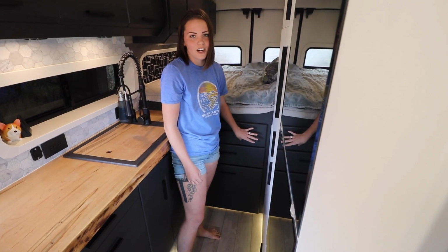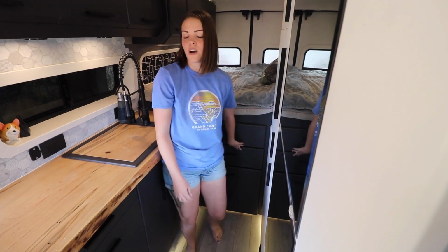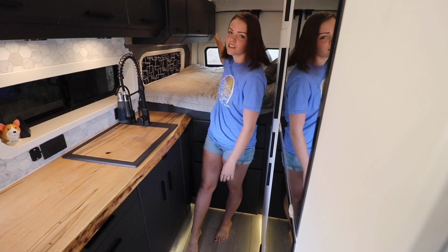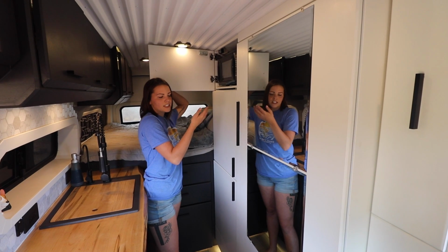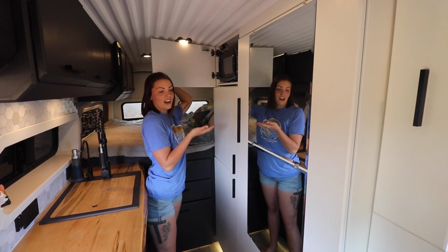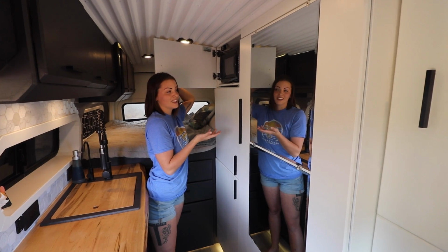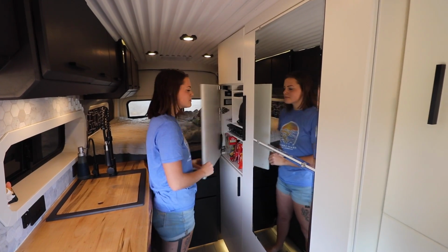Right here we have our his and hers clothes drawers, and this is where all of our clothes go, except we've got some socks and stuff in those too. Up here we have our microwave. It may not be necessary when living in a van, but we have actually been using it quite a bit and we love it. Love having it for leftovers and popcorn.